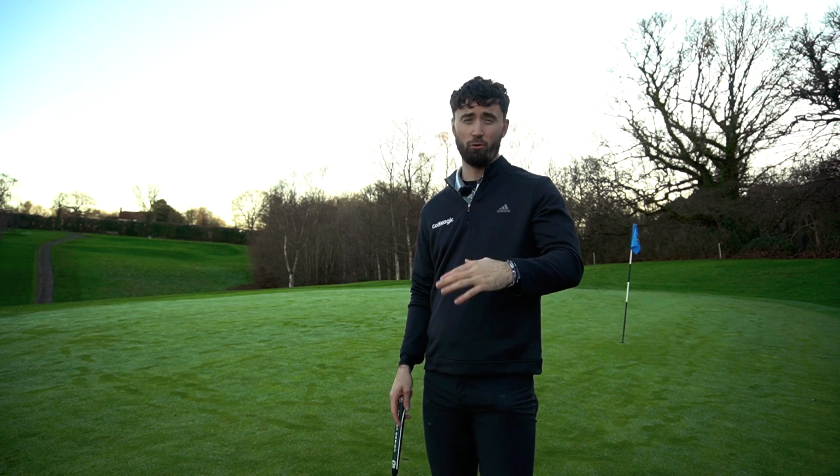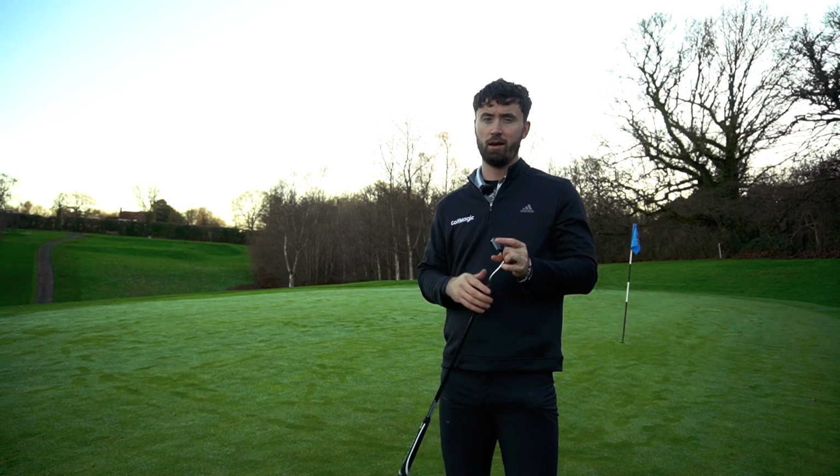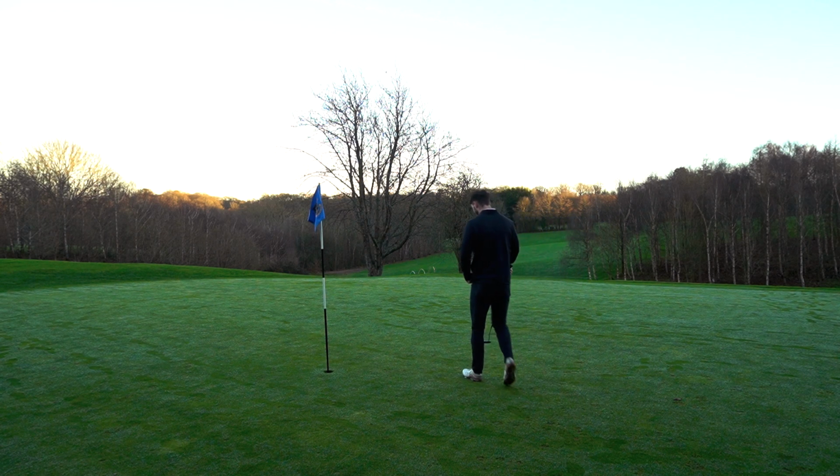So I'm gonna hit some putts now. I've already hit some putts with it, but let's just hit a few putts and talk about why I think this putter could be a number one contender for 2022. Forgive the slow greens today, guys, but can't really do much here in the southeast of England.